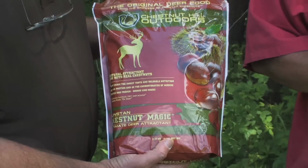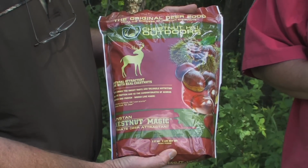Hello everyone, and welcome to Woods and Waters. This week we're really happy to have Bob Wallace from Chestnut Hill Outdoors. Bob owns a big nursery, and he has an outdoor division where you sell chestnut trees, fruit trees, chestnut magic, correct? All kinds of food plot trees for attracting deer and wildlife. Yeah, and that's what this program's all about.